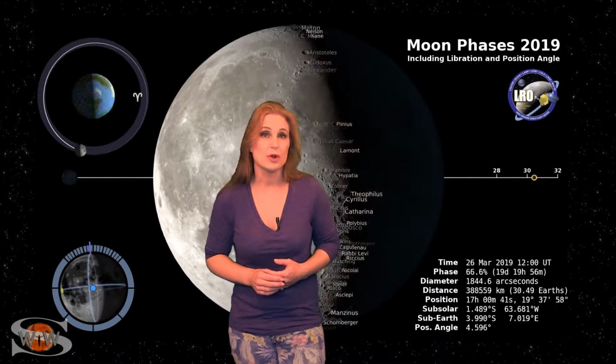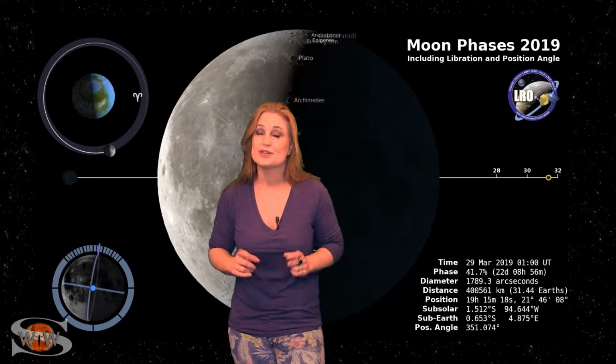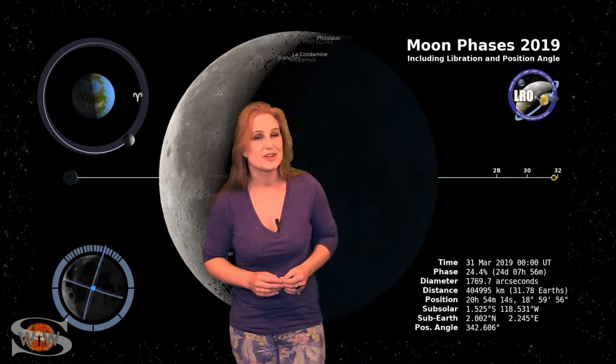Switching to our moon, we are now passing through the third quarter phase, and even by the 31st, the moon will only be about 20% illuminated. So you night sky watchers, now's a good time to start looking for those dim objects in the sky.